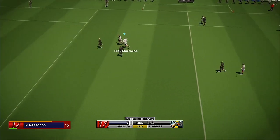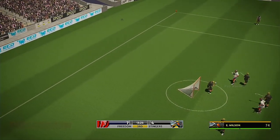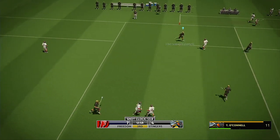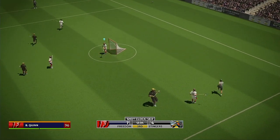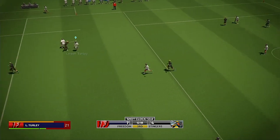99. Looks to shoot. Knocked loose. Wilson manages to recover. Connolly drops the hammer. Saved by the goal. The away team will be happy with his performance and goal so far.